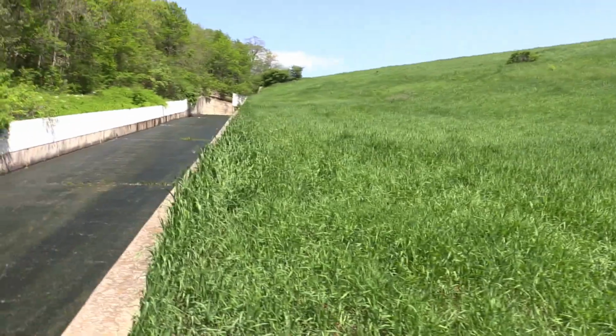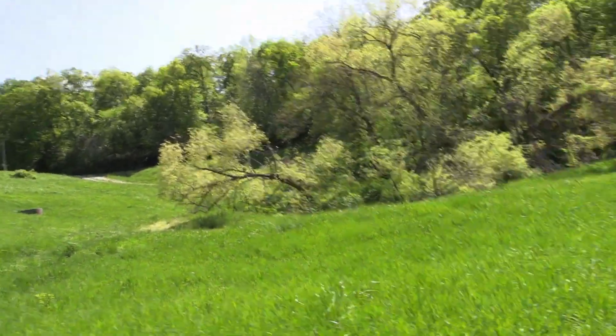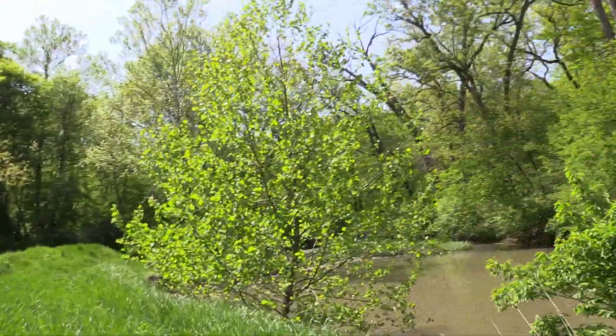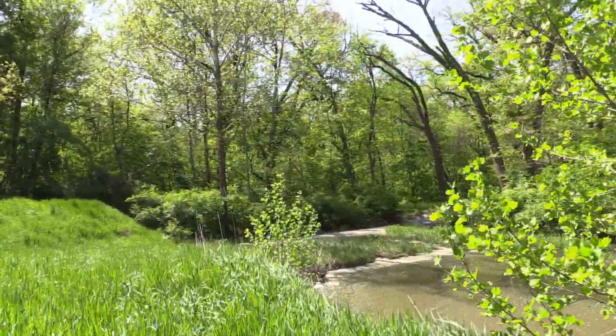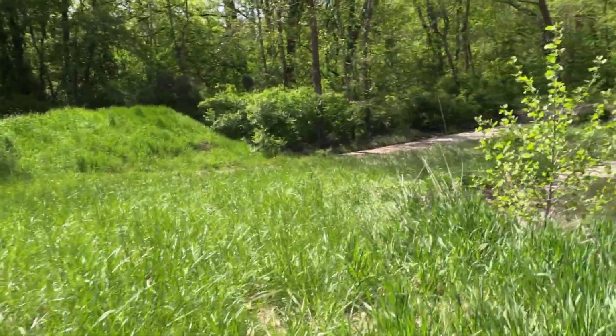And there's a trail over there. Random noises I like to make. I don't know why I make random noises. I just do. It's fun.